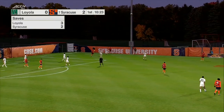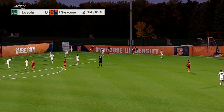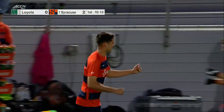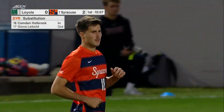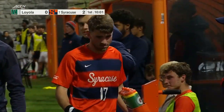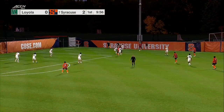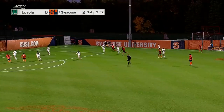Restart of play. Singleman on the far sideline earns a throw-in for Syracuse. Another substitute in. Camden Holbrook in for Jonah Liebold. This gives Syracuse a bit of a different look. Two similar players, but fresher legs to maybe disrupt play on this near sideline. Especially on those wings, you're going to need some fresh legs after all that running and those transitions from offense to defense. Singleman nestled on that right side.